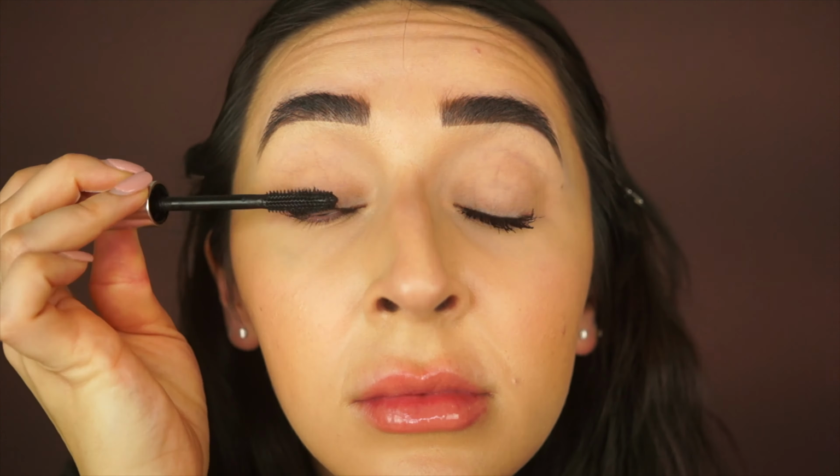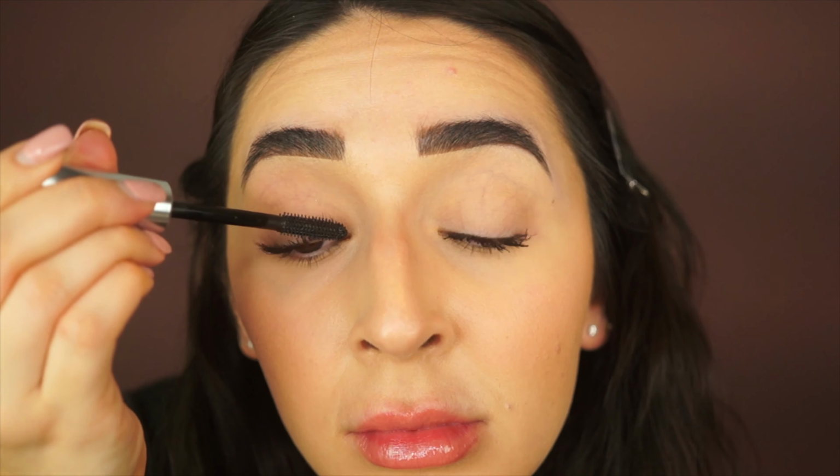I'm already liking this brush better. Ooh. Guys, I like this. That is so pretty. Do you see the separation that this one has over this one? Oh my gosh, so pretty.